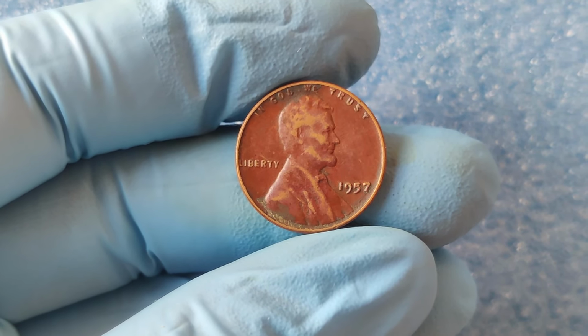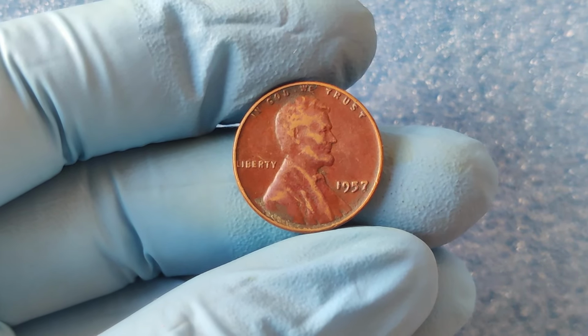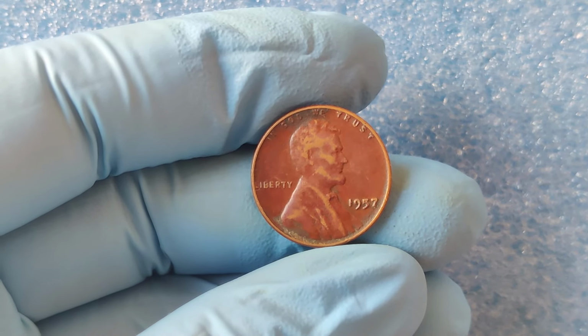Now, if you have a 1957 Lincoln penny in your collection or find one in your change, you might be wondering, what makes this coin so valuable? And why could it be worth as much as $50,200?